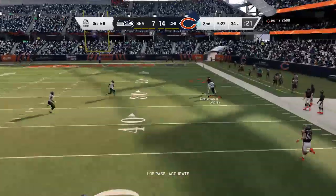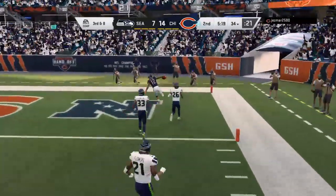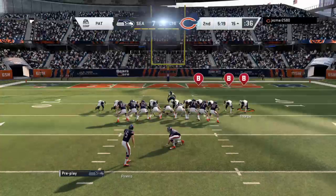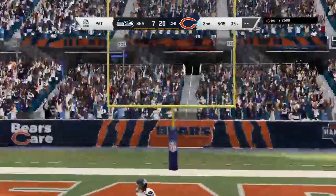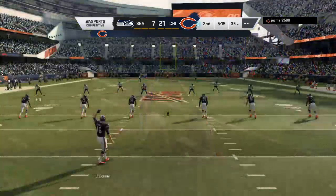Gonna let one fly for Robinson. That's caught inside the 20. Touchdown, Chicago. Allen Robinson, 66 yards as the Bears push further out in front. Point after, right down the middle. And it's now 21-7.